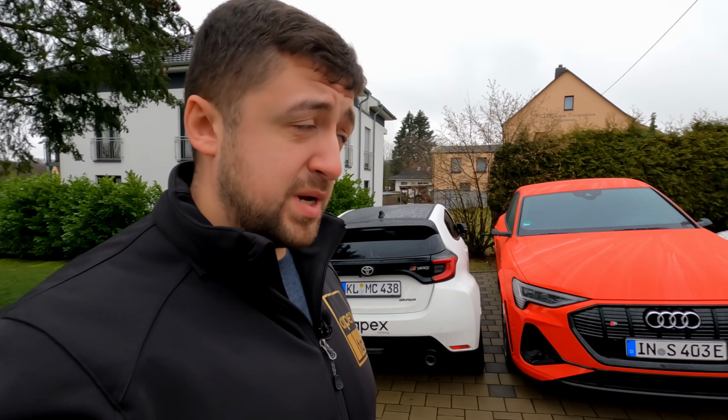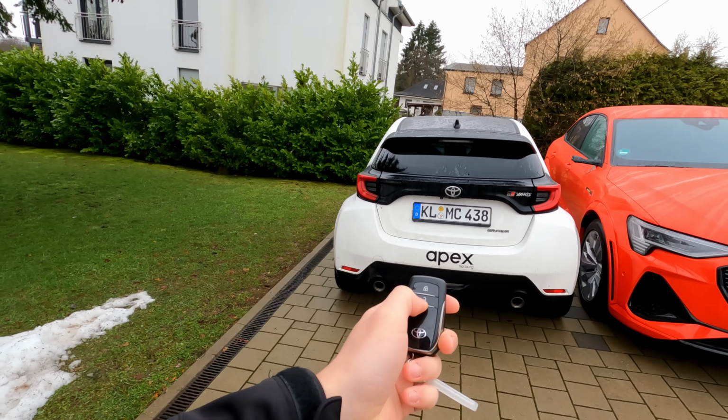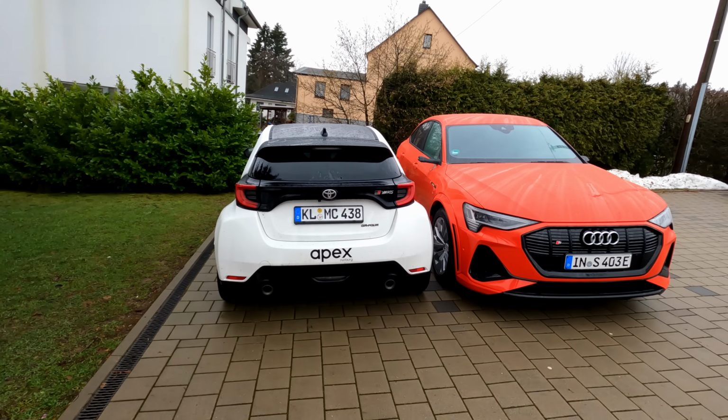So we're gonna take it, not for a lap unfortunately, because the track is closed for the next month, but we're just gonna drive around with it. I'm gonna show you some cool spots and how to get to certain spots, for people who haven't been at the Nürburgring before, just to show you what the area looks like.